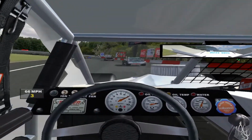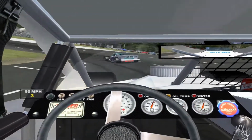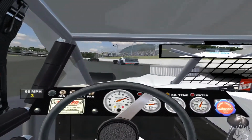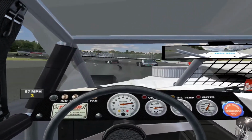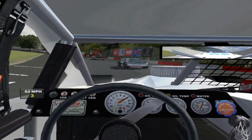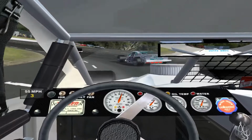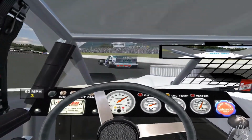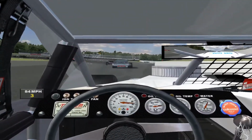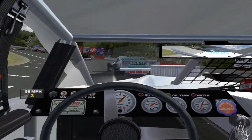Trying to catch the 81. Catch him if you can. Wheel hop there in two. That's new. We're holding together strong. I'm surprised we've gone green this long.